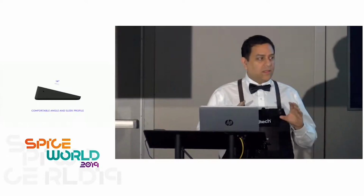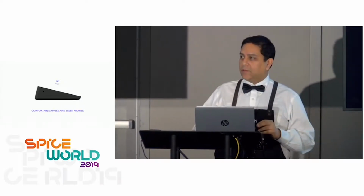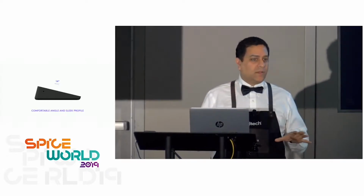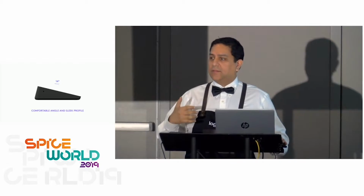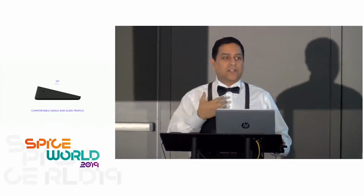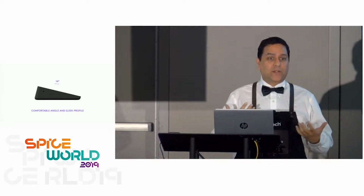We've also integrated this with a 14-degree angle, which is sleek enough where it blends away during your meeting. It doesn't stick up like another participant in the room, but it allows you to see what's going on and actually take control with that meeting and actually interact with it very easily.